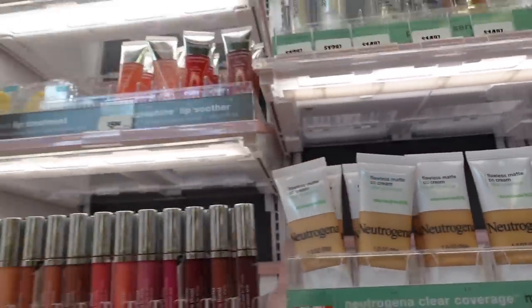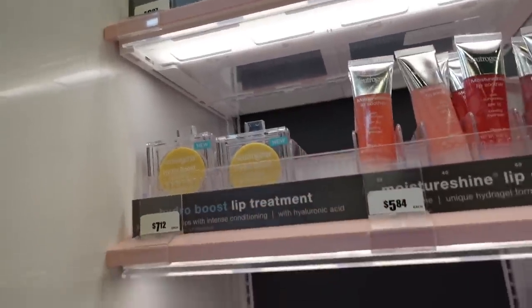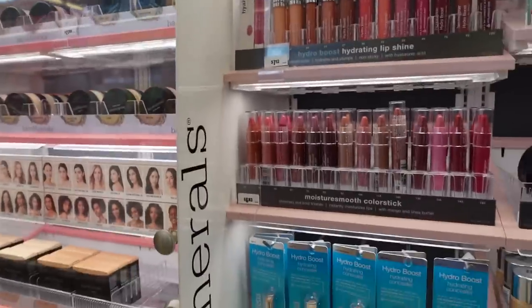I didn't see fragrance, but I didn't spend a lot of time analyzing. This is a great product, by the way. The Hydro Boost Lip Balm. I am a fan of that.